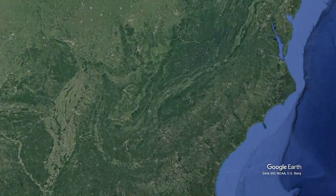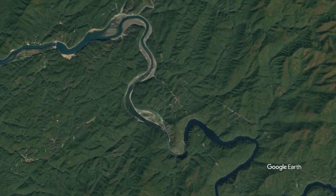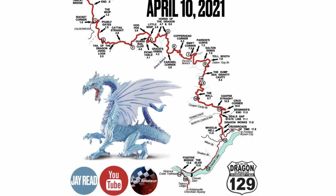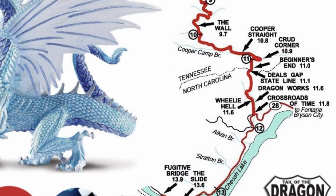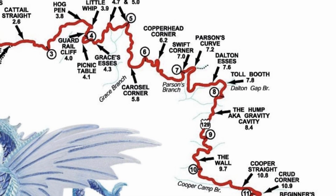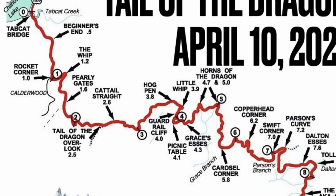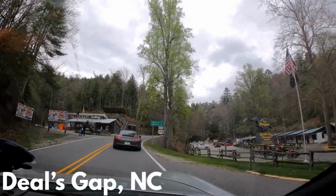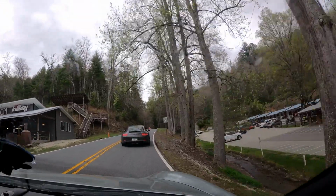But before we join the drive, let's get our bearings. The Tail of the Dragon is Route 129 between Deal's Gap and Tabcat Creek. It is 11 miles and 318 curves. And if I show you what that looks like on an illustrated map, you can see exactly what we're driving here and why there were so many smiling faces at the end. Well, now that we know where we are, let's take you for a drive up the Tail of the Dragon.